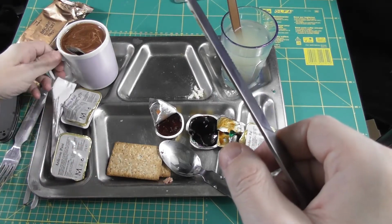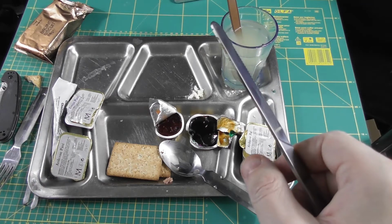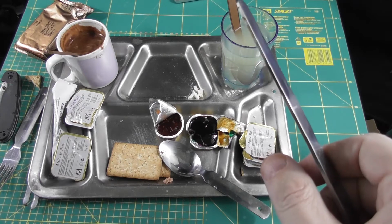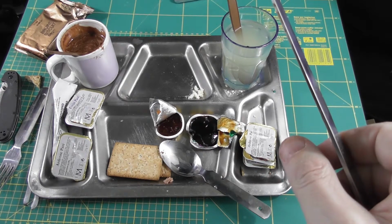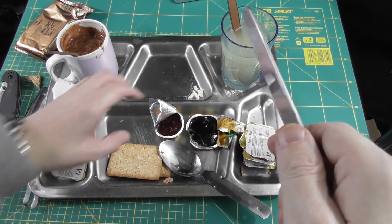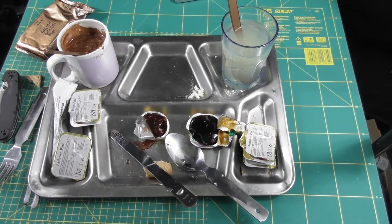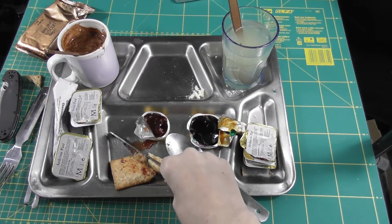But first let's try our hot chocolate, or hot cocoa rather, but this one is excellent. You really taste the flavors, and it's not too sweet, not too light, it's just perfect. Okay, let's check the raspberry. Well, this was just as expected. It tasted like raspberry jam.